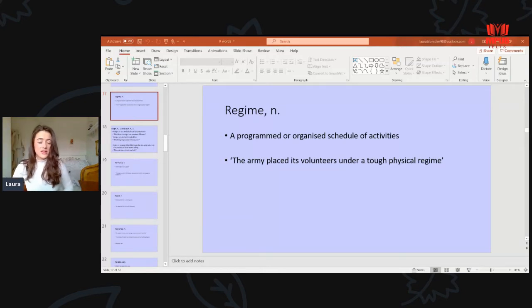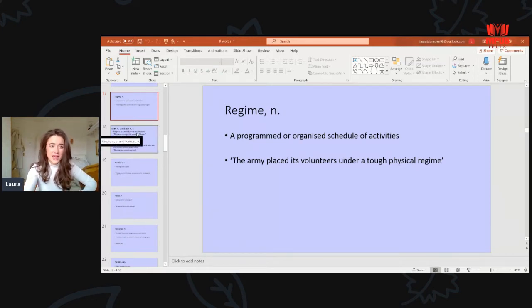The army placed its volunteers under a tough physical regime, which means obviously the volunteers who are training to be in the army have to go under a lot of tough physical activities in order to gain a place in the army, because you've got to be really tough. Okay, so regime. I think we're all right with that one, aren't we?